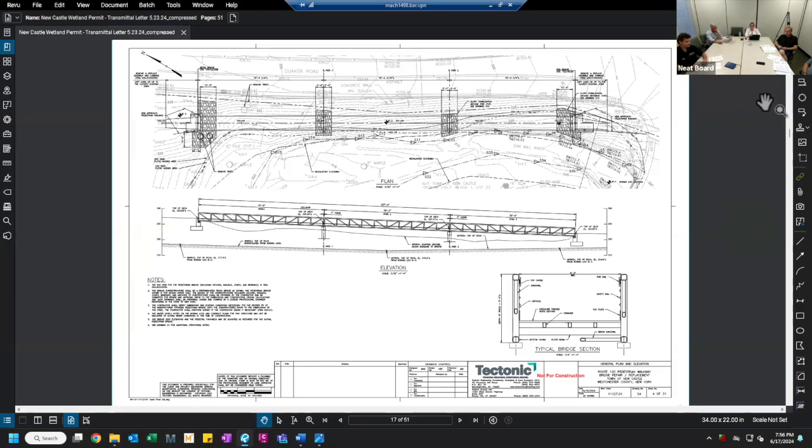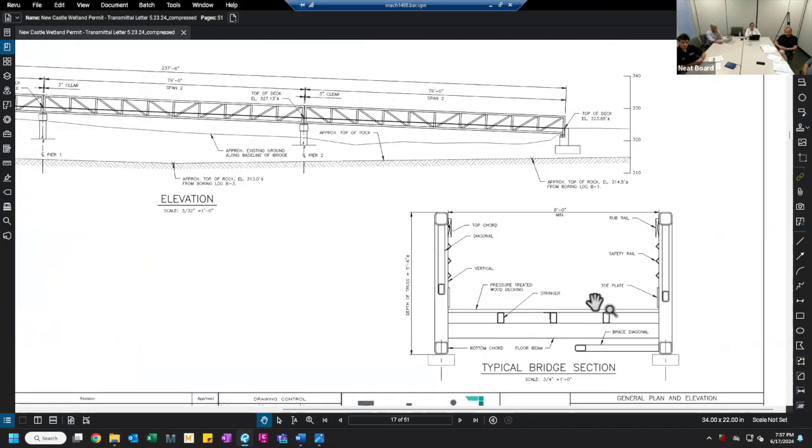opportunity. Just curious, what's the decking material on the bridge? The decking, what's the decking material? Oh, the decking material will be pressure treated. It's wood plank. Yep. Yes.